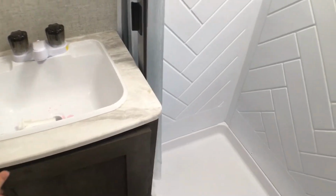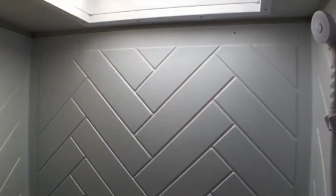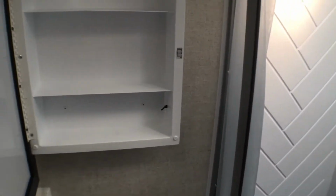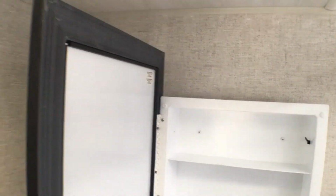And if we close this door here, you can see the nice shower, not a travel trailer tub, ABS shower surround paneling, and this does have the optional skylight. I don't know of a single dealer that is stocking this without the skylight, but there's probably somebody. And you do have the nice shower door in a track, as you can see there. And then you do have a real medicine cabinet, not just a mirror taped or glued to the wall.